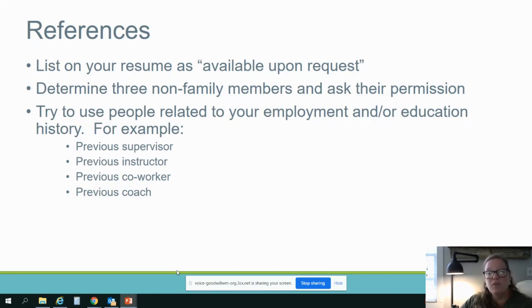Try to use people that are related to your employment or your education history. So we've listed a couple people here: a previous supervisor, a previous instructor in an education setting, a previous coworker, a previous coach is an excellent individual to use. So just kind of think, rack your brain a little bit and write down those individuals.